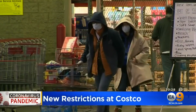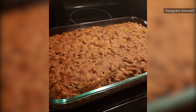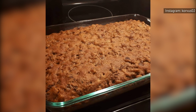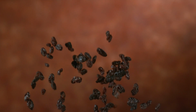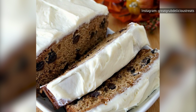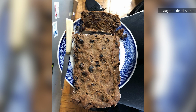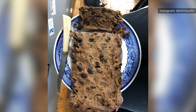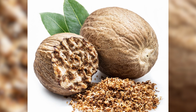Panic buying became a harsh reality for people across the country during the pandemic, so cooks turned to old-fashioned alternatives such as poor man's cake for a sweet dessert or a hearty snack. Most of the ingredients are pantry staples, and raisins are the star of the show in this pared-down dessert. Cream cheese frosting adds additional sweetness and a sour bite. Instead of eggs, the cake calls for cheaper baking soda to get more of a fluff. Plan on a dense and hearty texture if you make it. And spices such as ginger, clove, cinnamon, and nutmeg make it perfect for the winter season.